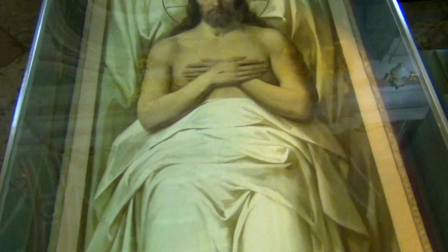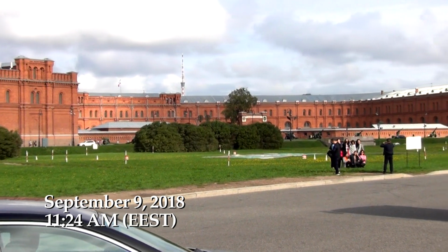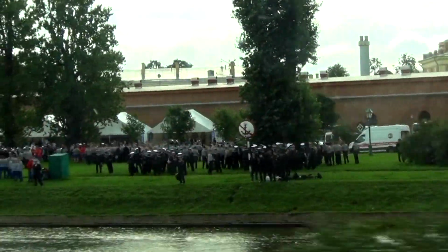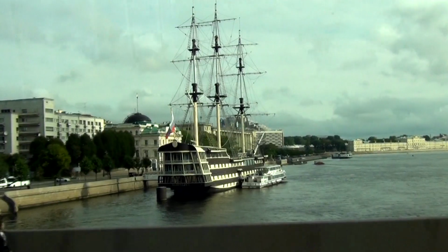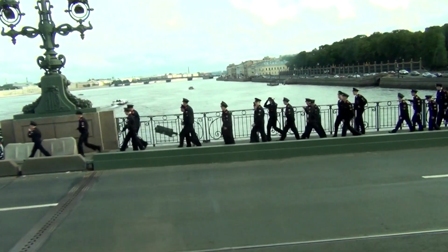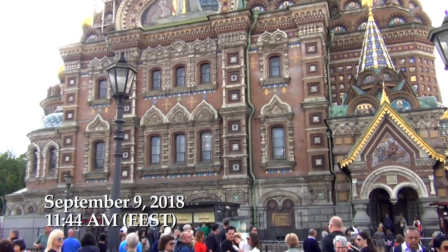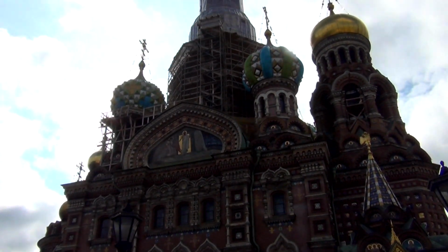We spent about 25 minutes inside the church and then headed back out to our bus. I told you we saw a lot of servicemen. We crossed back over to the south side of the river and pulled up to the beautiful Church of the Savior on Spilled Blood. And there is another bloody story behind this church.